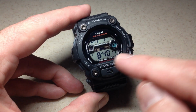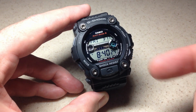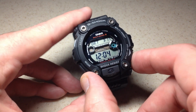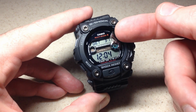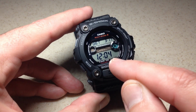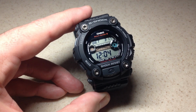So first of all, how do we know if we received a signal or not? From the main timekeeping mode, if you simply press the bottom right button, not press and hold it, but just press it, it will show you the last time you received that atomic signal. You'll see this up here in the menu. You've got a date that your signal was received and the time that the signal was successfully received. So in my case, it received a signal earlier this morning at 12:04 a.m.